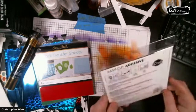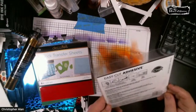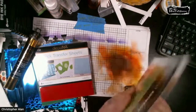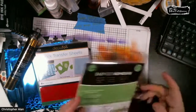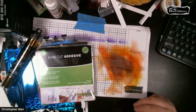So these actually measure, I know it's a real weird size. It doesn't say. I want to say it's a little bit smaller than 6x6. Oh, 5.75 by 5.75. There it is. So it's a little bit smaller than 6x6, but I can show you a way around that, of course.